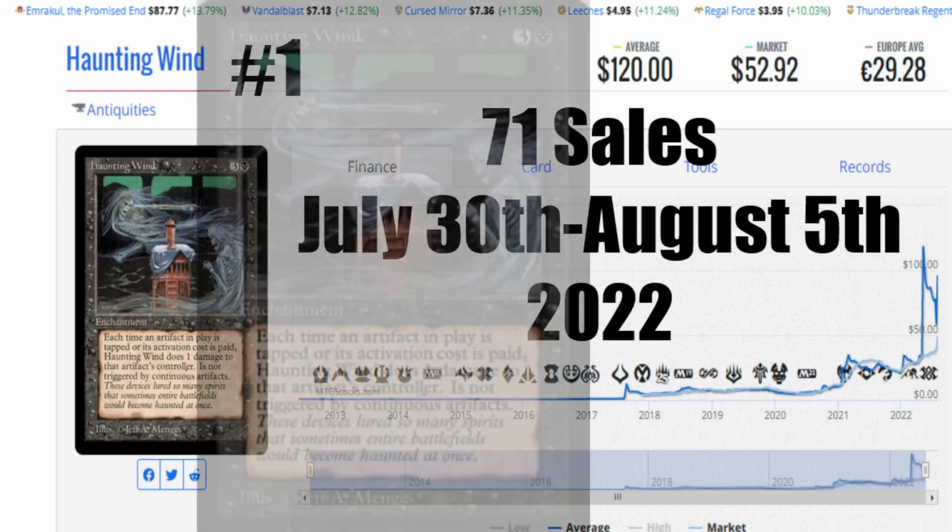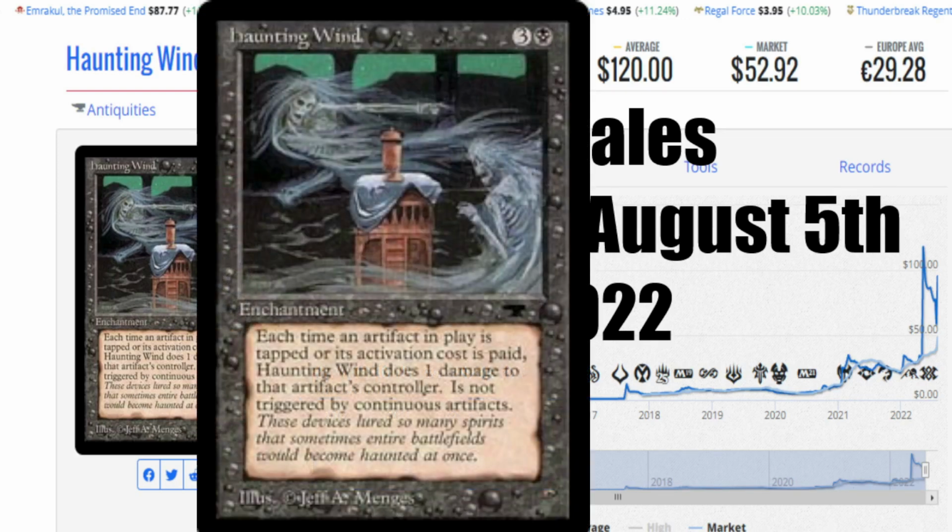For those who don't know what this does, this is a one black mana, three generic enchantment. Each time an artifact in play is tapped or its activation cost is paid, Haunting Wind does one damage to that artifact's controller. It is not triggered by continuous effects, which means artifacts like a Howling Mine, where there's no activation cost and you just draw cards with it, aren't affected. But everything else where you're going to pay mana, you're going to really pay for some damage.